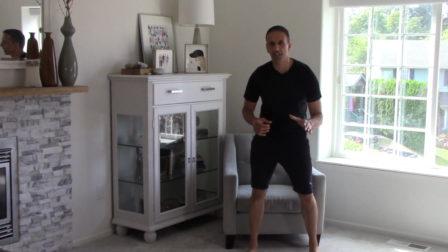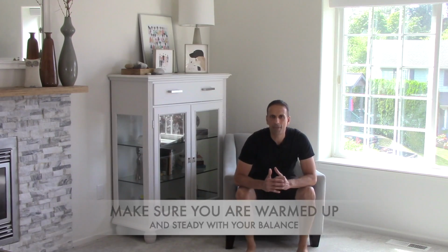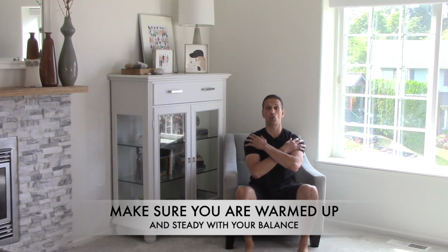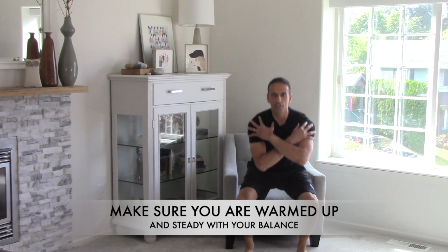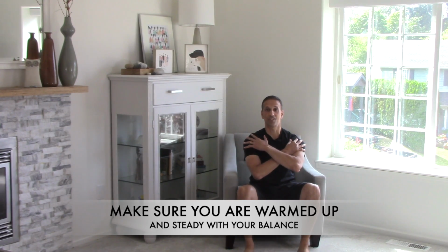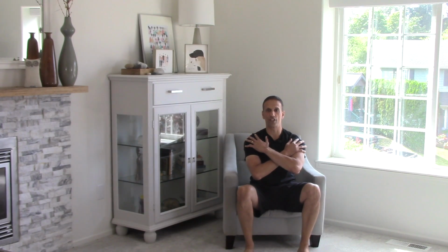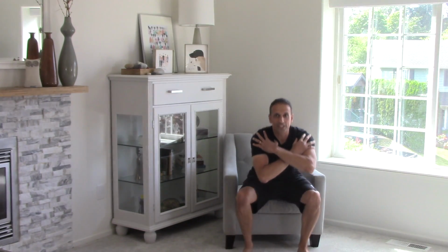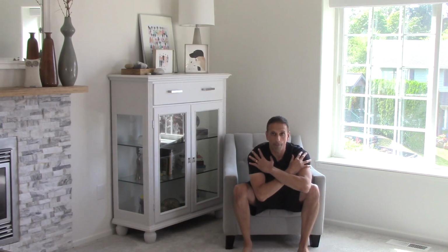The setup for this test is easy. All you need is a chair. Make sure it's a standard height chair, not too low, not too high. Fold your arms across your chest, and you're going to stand up and back down again. You're going to have someone set the timer. You're going to look at your watch for 30 seconds, and when we say go, you're going to stand up and sit down as fast as you can, all the way down and all the way up, for 30 seconds, and just keep track of how many you can do.